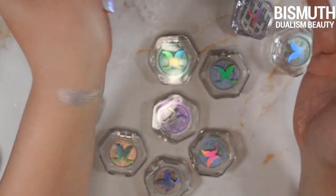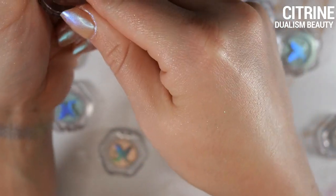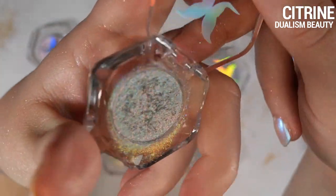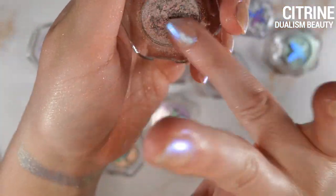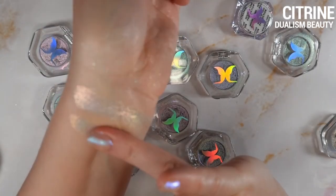So here's Bismuth. Next we have Citrine, which Cass actually told me was inspired by my obsession with spicy orange iridescence. So this is a reddish orange to regular orange to gold to green.